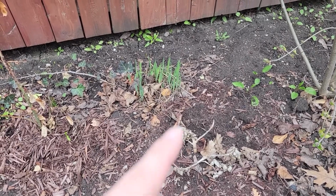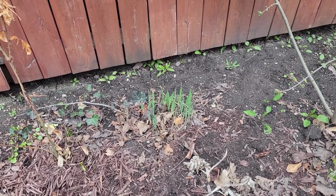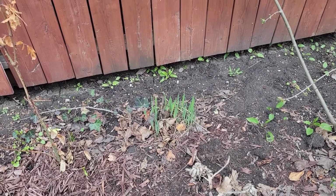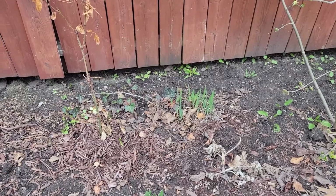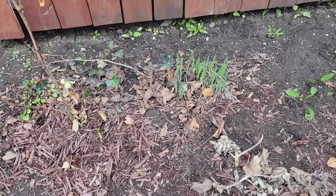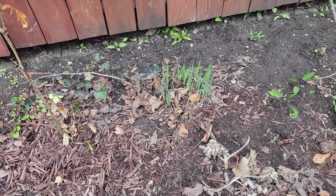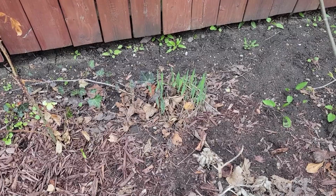And then behind it, just right back here, those are our lilies. So they're starting to pop up, and I got these from a friend, so I'm not really sure again what they'll look like or the color. So in terms of cleaning it up, I'll just brush away the leaves that are in its way, maybe cut back anything that's dead, and see how it performs.